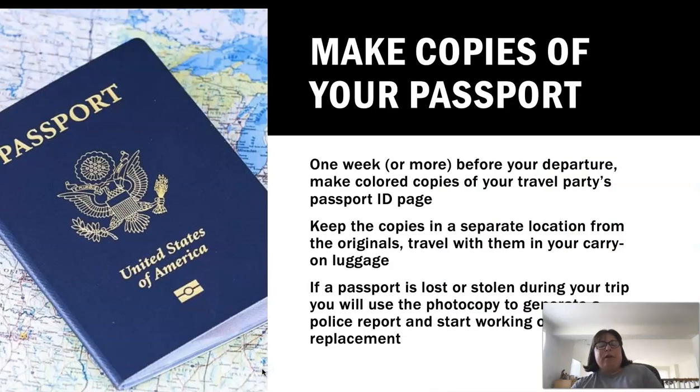Make copies of your passport. I cannot stress this enough. Okay? 1 week or more before your departure, make colored copies of your travel party's passport ID page. And what I mean by that, and I'll show you a copy of what I did, your passport ID cover page is this. Okay, see, there's my picture and my passport information. Now that is absolutely critical to do, because I actually have a story about that.